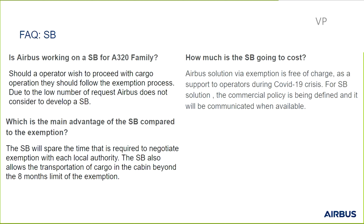Yes, the main advantage of the SB compared to the exemption is that it allows the airline to avoid the negotiation with the local authorities, but it also gives the possibility to use the SB beyond the 8 months, which is given by the exemption.